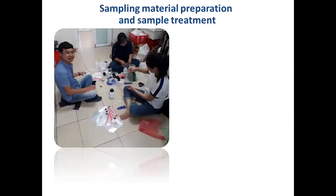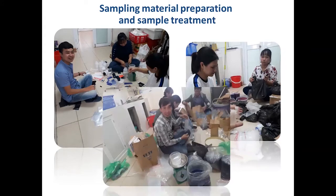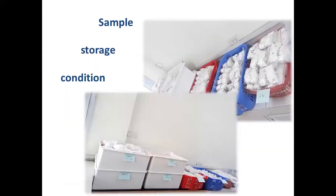I'm going to go into detail on some activities, like sampling material preparation and sample treatment in our lab. And this is the way we store samples in our lab. Since the number of samples is too many, we have to do it like that. We keep them in Ziploc bags with silica gel, and we change the silica gel every 2 months.